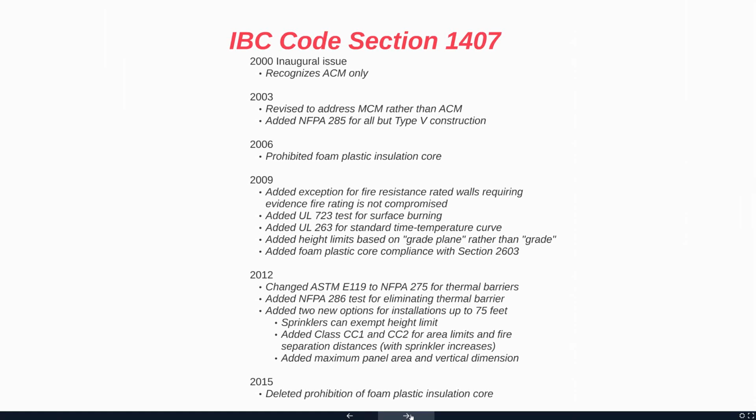And NFPA 285 was another test that was added actually as an exception to be able to eliminate the need for a thermal barrier. So now we have a restriction on the thermal barrier in a way then to eliminate the need for a thermal barrier. The code also added two options to get additional height for MCM. Up until 2012, there were two height limits. There was a 40-foot height limit and a 50-foot height limit. In 2012, there were two new options added to be able to go to 75 feet. And there was an additional exception to the height limit by sprinklers. So if the building is fully sprinklered, the height limit need not apply.